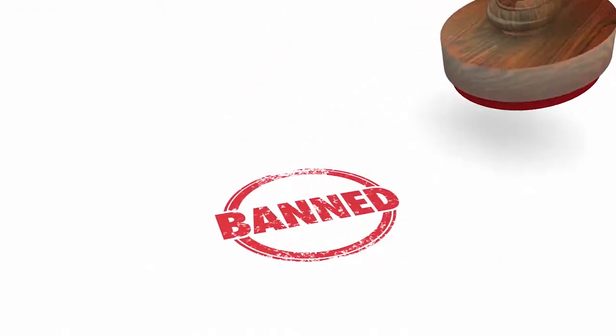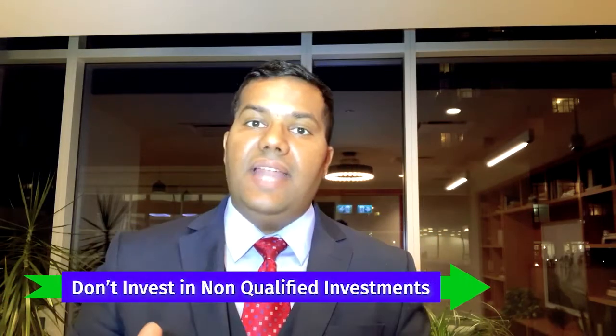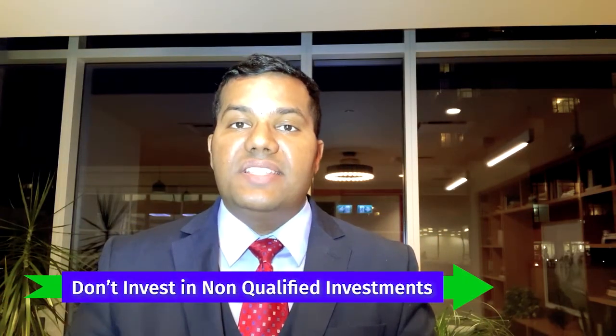However, beware that there are significant negative tax consequences to holding investments that are either non-qualified or prohibited. These include, first, shares of private corporations that the shareholder holds a significant interest in. Second, commodity and futures contracts. Third, personal property. Fourth, precious stones and gems. Let's come back to our example.